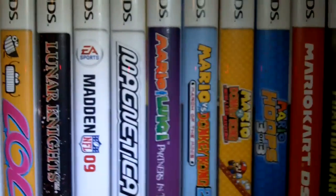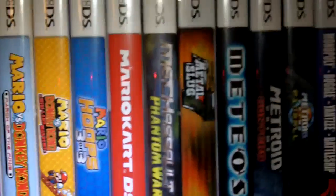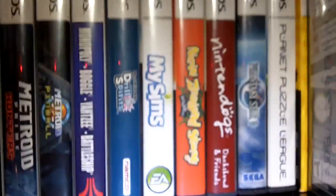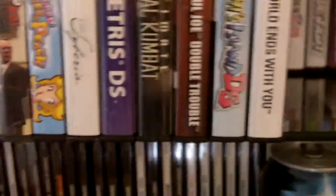Madden 09, extremely rare. These out of the way. And then there's the rest of them. And I also have a few others that are scattered about, so this is not everything. I just need to find where I put them.